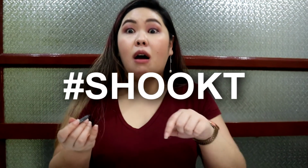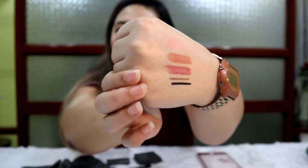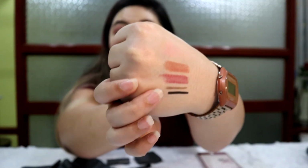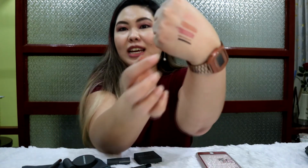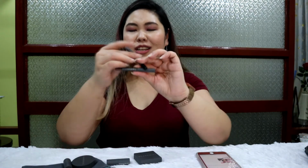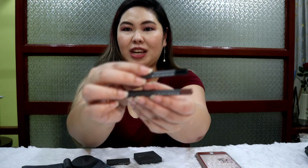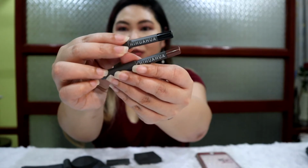Guys! Look at that. Tignan nyo how black the liner is. And it's only 129 pesos. Again, guys, these two liners, alam nyo, impressed ako sa natural brown. Akala ko super vivid na siya. Pero yung black talaga, guys. 129 each lang. Kaya lang, tag-isang shade lang yung available. So, hindi rin tayo pwede mag-order. Pero ayan, I think this will work well for traveling.